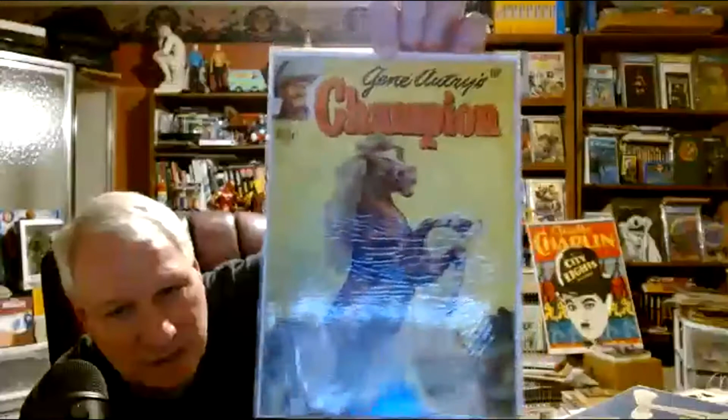This is 1951 and 1952, however you want to look at it. It'd be from November to January. Usually they're a couple months, but apparently these stayed out on the stands. Don't know how many issues.